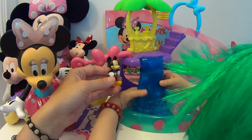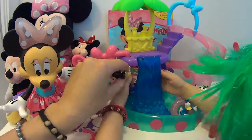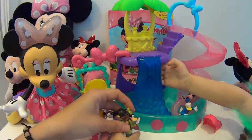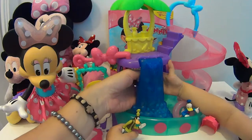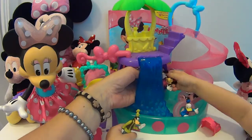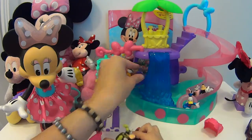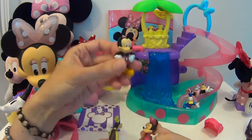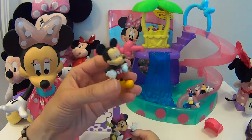Goofy, are you okay? Yeah. Let's help you. Okay, let's take Goofy out. Okay, breathe. Just breathe, Goofy. Help! Okay, Minnie, are you okay? Yeah. Okay, Minnie's coming out. Okay, Mickey, help her. Okay, now you're safe, Minnie. Bravo! Yay! And Mickey is a hero. He saved everyone, always. Yay!